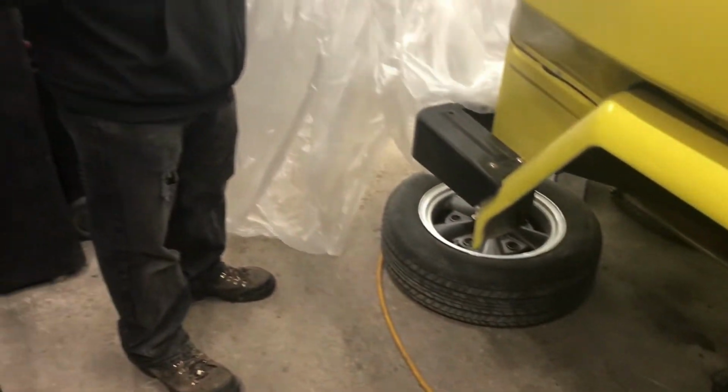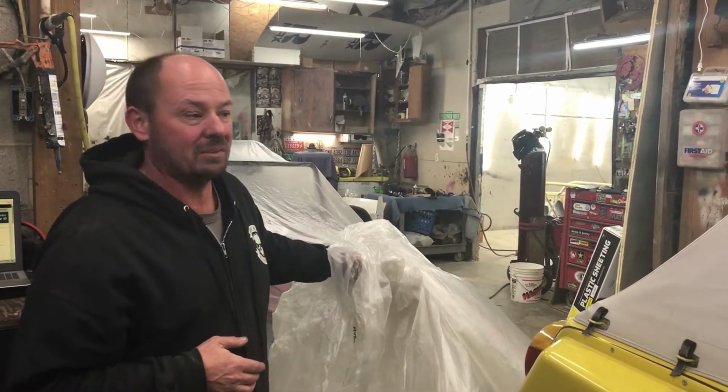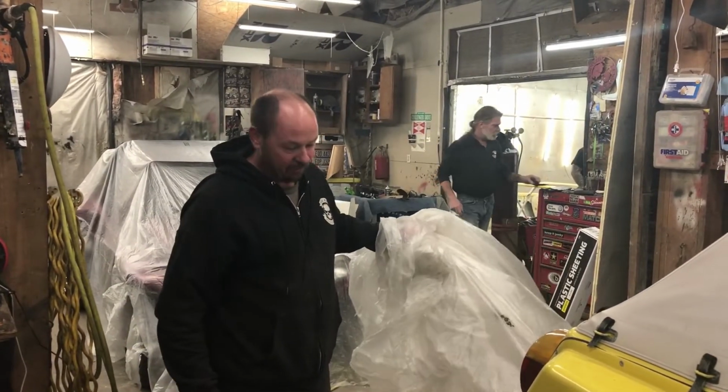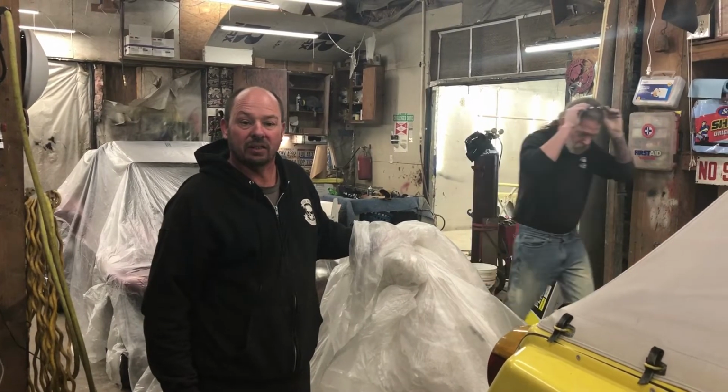Got his new radio put in yesterday because his old radio just would not work at all. He's going to enjoy that. We'll try to get it ready, then get it to alignment and get it all straightened out and ready for him.